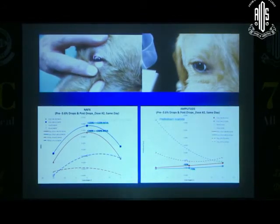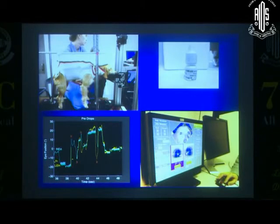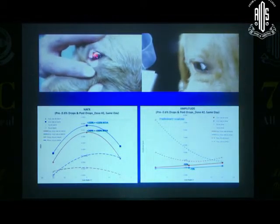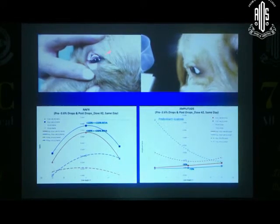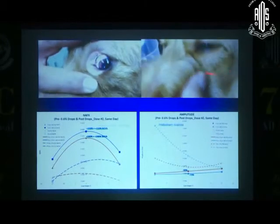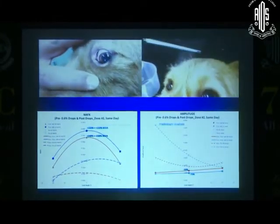Here's Ginger getting recorded, eye movements, and we put the drops in. This is pre-drop, and this is post-drop. If you look here, you'll see the recordings, and these are functions of her nystagmus, and her nystagmus has almost disappeared as a result of the use of this medication.